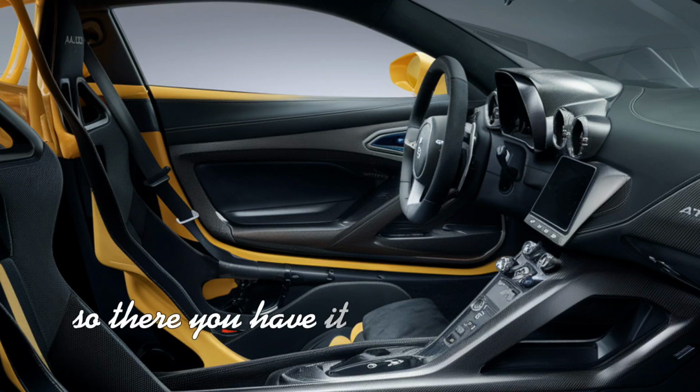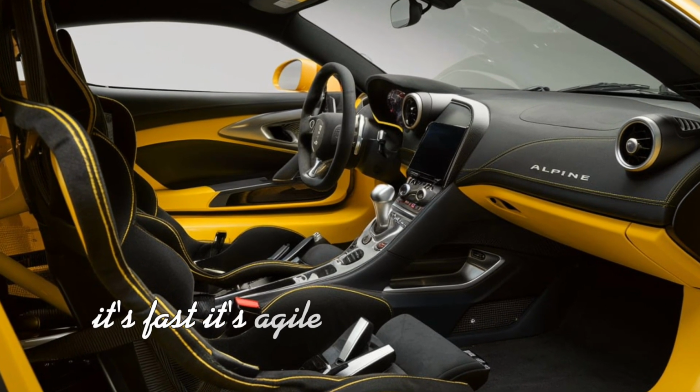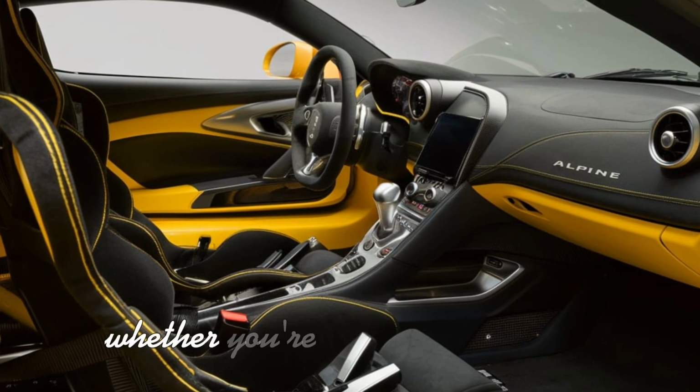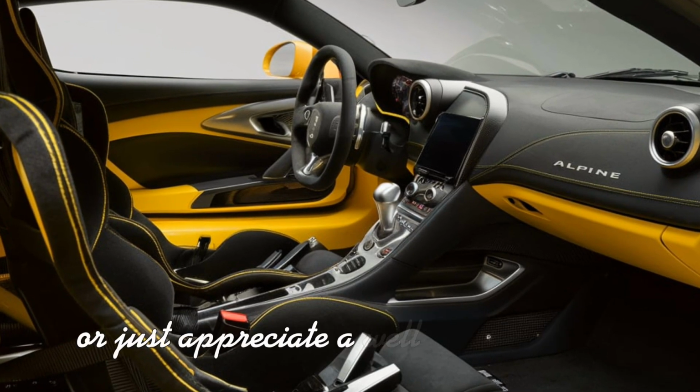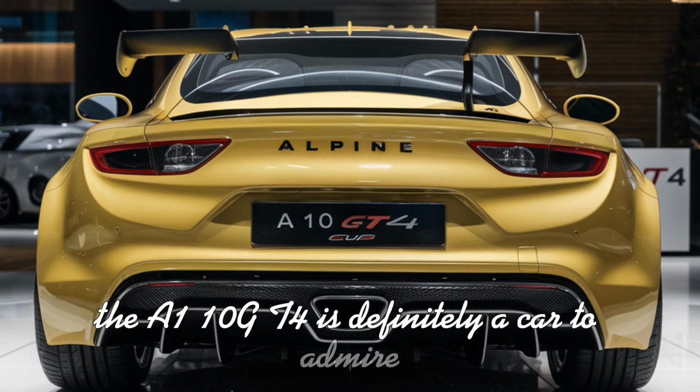So, there you have it, the Alpine A110 GT4. A car that embodies everything we love about motorsport. It's fast, it's agile, and it's beautifully engineered. Whether you're a racing enthusiast or just appreciate a well-built machine, the A110 GT4 is definitely a car to admire.